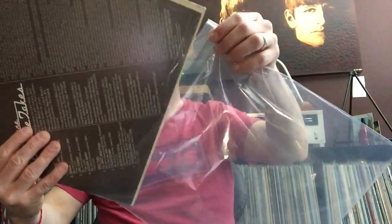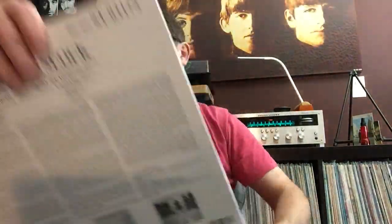And you see a Coltrane album, you pick it up, right? That's what it's all about. These next three are new reissues.